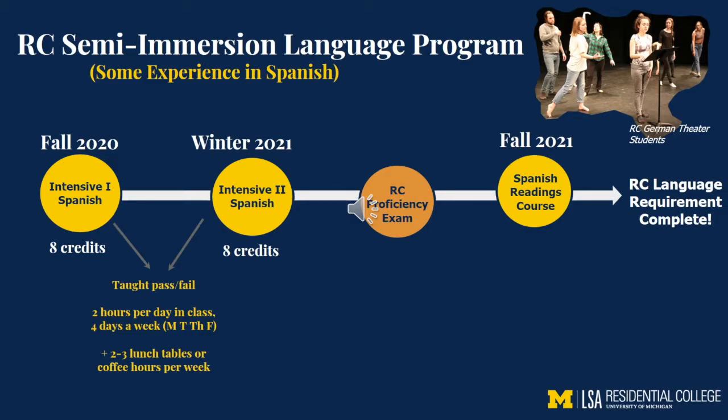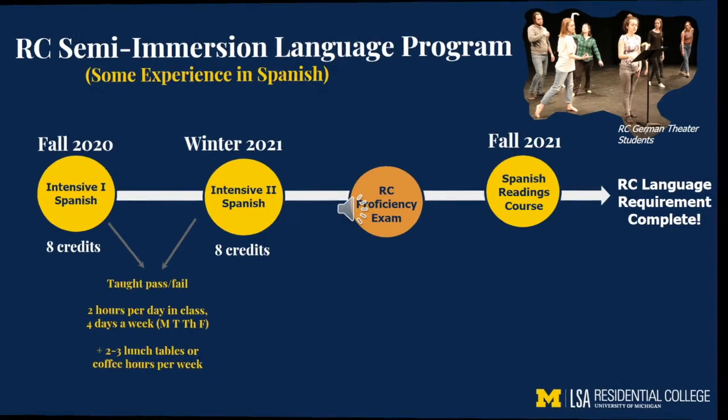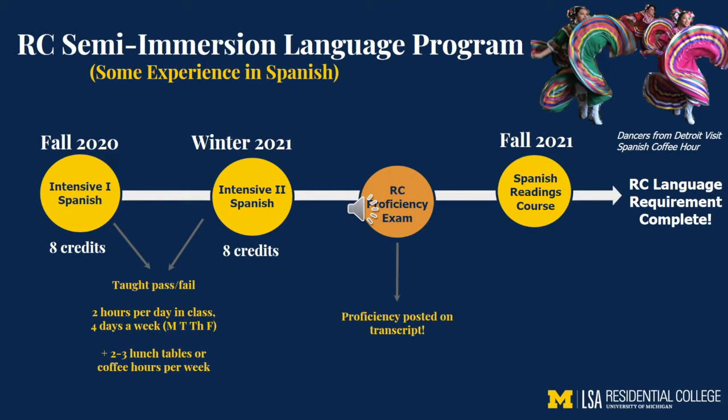The courses meet 8 hours a week, so you are in class 4 days a week for 2 hours a day, Monday, Tuesday, Thursday, and Friday. The courses also require 3 co-curricular activities every week, either lunch tables or coffee hours, where students get informal speaking and listening practice. These courses are taught pass-fail so that you don't have the pressure of a GPA, which allows you the freedom to learn, to experiment, and to make mistakes, some of the best ways to learn a language.